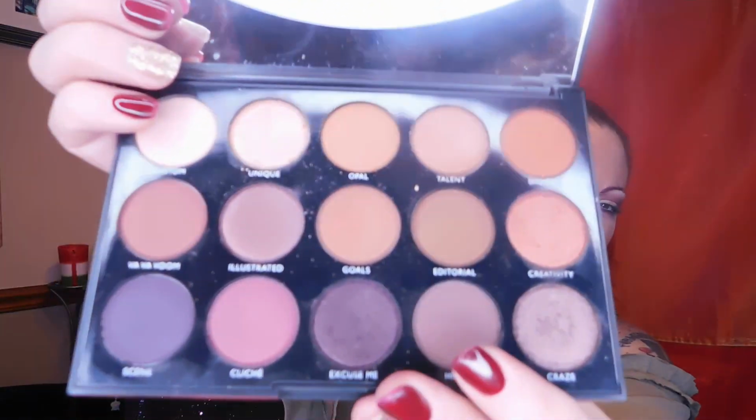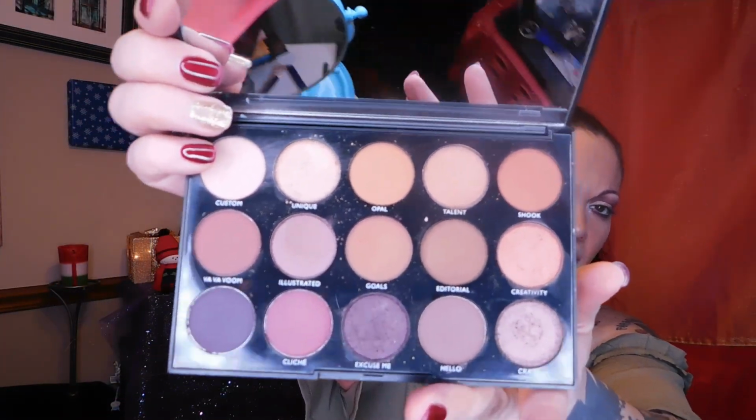But our number 1 drugstore palette of 2018 is the, no. Right here. I just talked about that one. This is the Morphe 15N. And 2 of mine fall out every time. It was like that when I got it. Hold on. Okay, so this is what the palette looks like. This retails for $16. It is in stock right now.